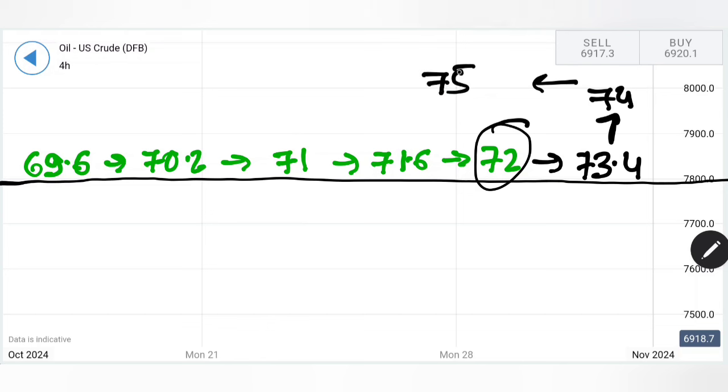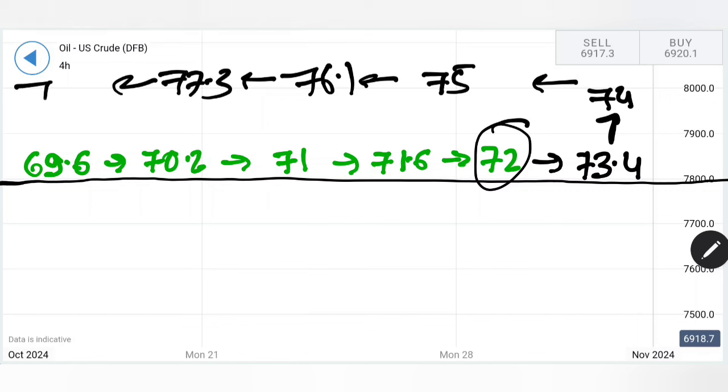We can look forward to 75, 76.1, 77.3 and then 78. Beyond 78 is also possible, but right now I am limiting it. I will update the levels in the next weekly review looking at the price where it settles, and we are going to do this for the rest of the month of November. Every weekend we are going to come up with the levels so that you can find out what oil has done and what it is expected to do.